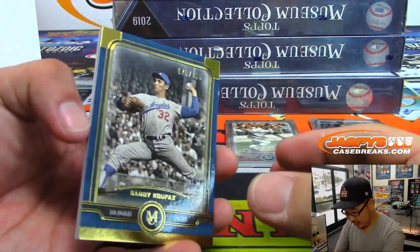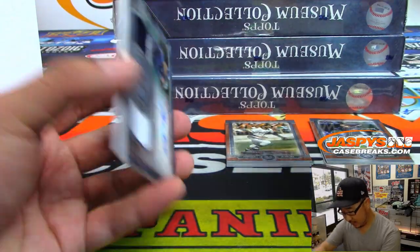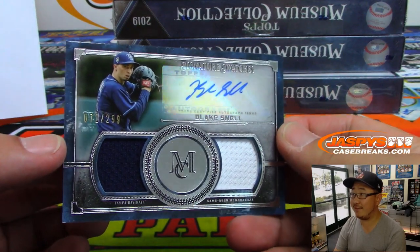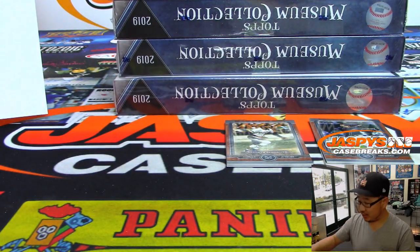All right. There's Sandy Koufax to 150. And we have Blake Snell. Nice. Two-color dual relic, 71 out of 299. Alex Lindsay picked up the Rays straight up.